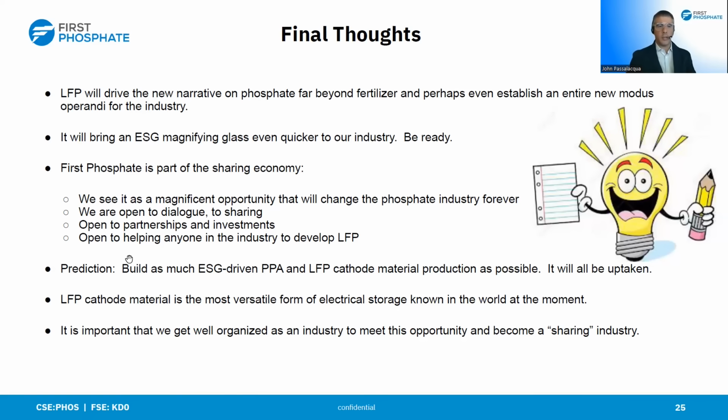To finalize, our prediction is that you build as much ESG-driven PPA for LFP cathode active material as possible. It will all be uptaken. This LFP cathode active material is one of the most versatile forms of electric storage known in the world at the moment. We're very lucky to have this in our industry.